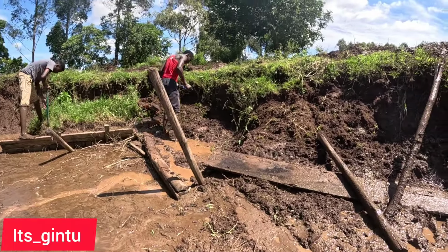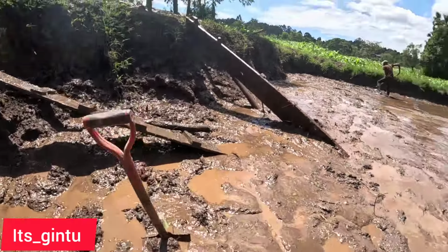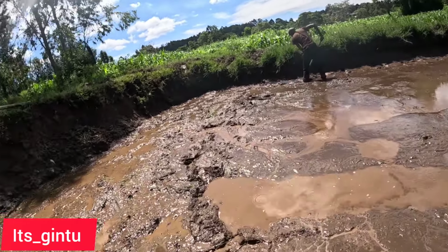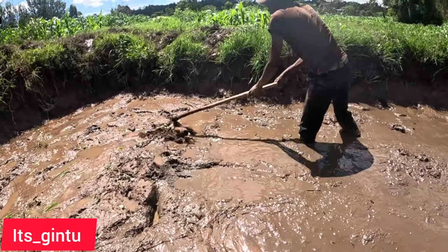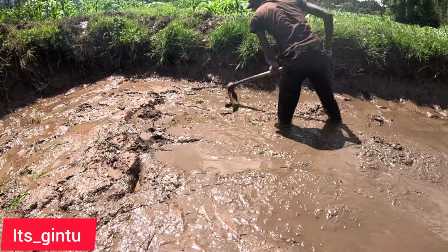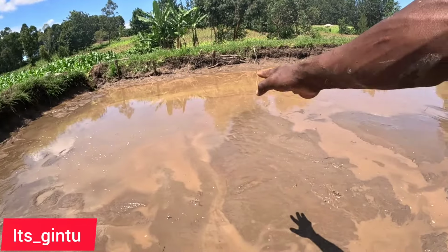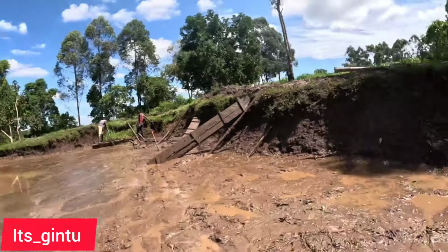Yeah, we're almost finishing. Guys, even walking is a problem here. The leveling I'm always talking about, guys, is the use of a jembe. This is how it's done. That's the level in there. We will be pulling such mud to the far end of the corner, so the water that's accumulating in this center comes back to this corner, so we can level between this corner and that far end corner, and we make sure everything is put in position.